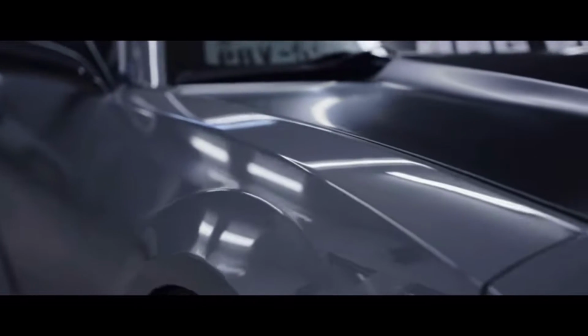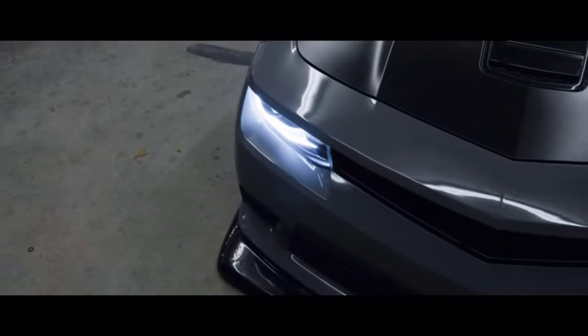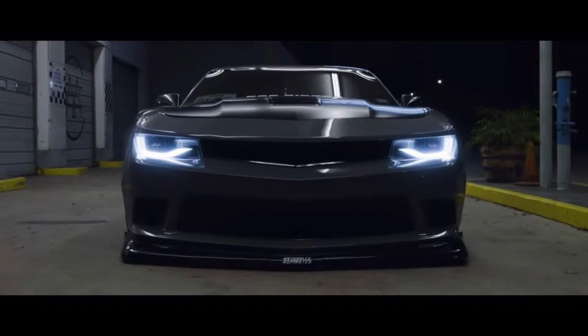Next is it is rear-wheel drive. This could be a bad if you live in a winter area, but in my opinion, every muscle car should be rear-wheel drive. So if you plan on buying a muscle car, you're probably going to have to live with that fact.